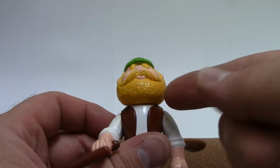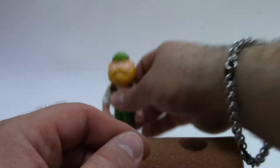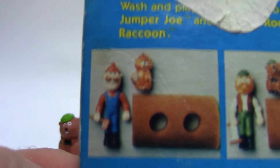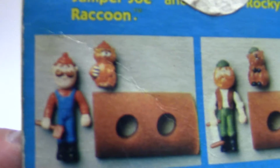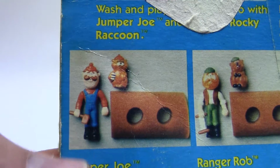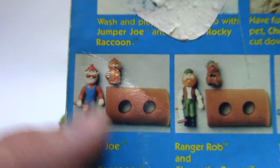Now he looks kind of like Yukon Cornelius from the Rankin Bass Rudolph the Red-Nosed Reindeer special. But also, Jumper Joe looks a little bit like, I could see him being Yukon Cornelius, maybe if he shaved. Maybe this is Yukon Cornelius in the Witness Protection Program. He's trying to hide out. You have to rip all the Bumble's teeth out.